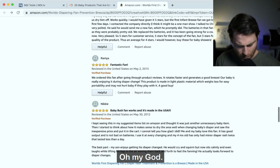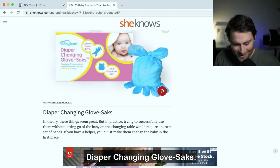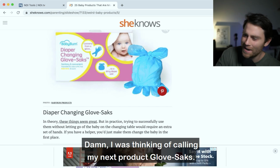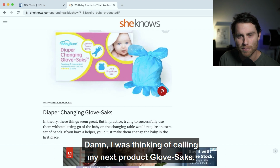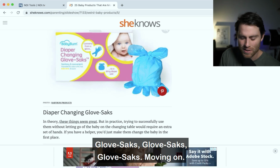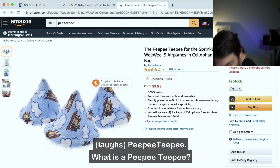Oh my god. Diaper changing glove sacks. What about these? Diaper changing glove sacks. Look on the picture, it's trademarked. Damn, I was thinking of calling my next product Glove Sacks. Have you got your glove sacks? Glove Sacks. Moving on.